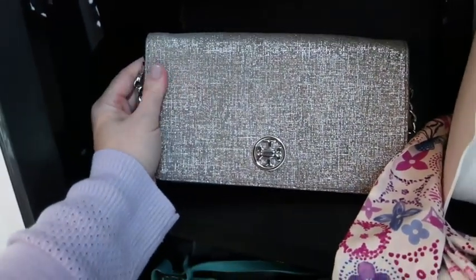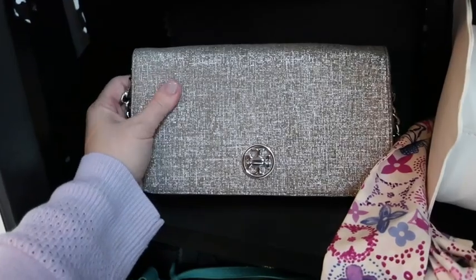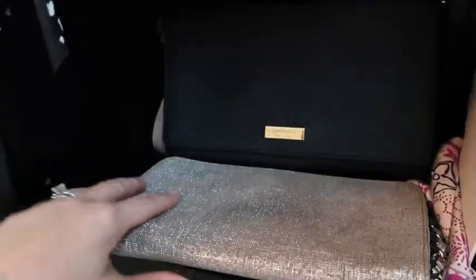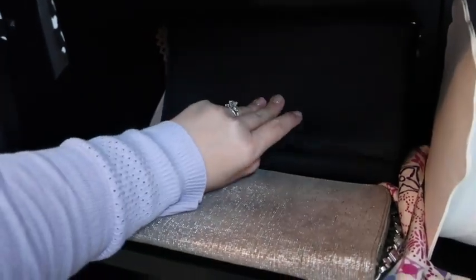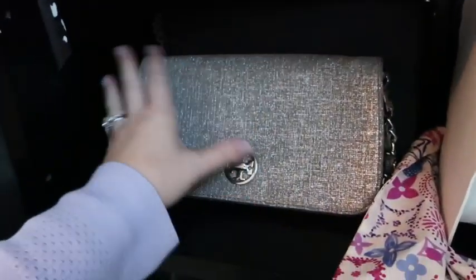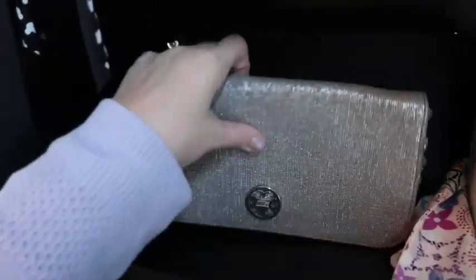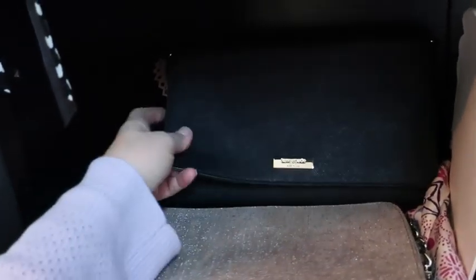This is a really cute silvery Tory Burch clutch. I love these for evenings out. I usually bring this on a cruise if we go on a cruise, and use that for just a quick bag. It does fit my phone, but not a lot else, because you can see it doesn't widen very much. So it's better for cruises and stuff like that where you don't need keys.